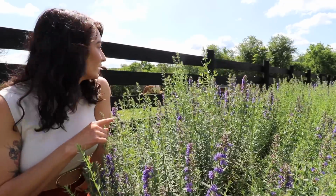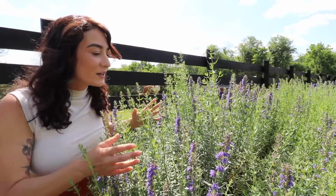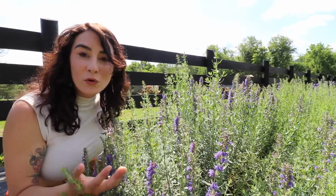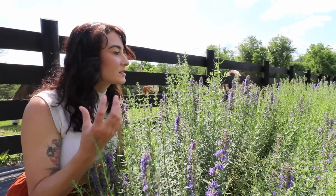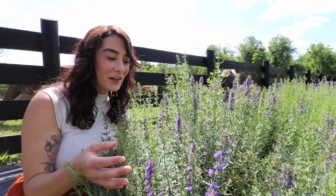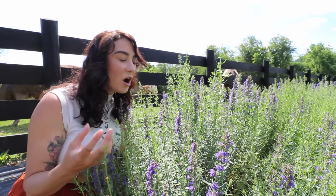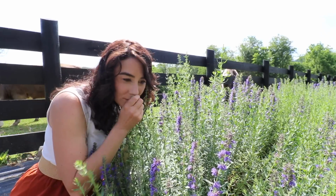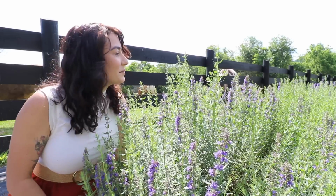Our cows are gonna come say hi to us. But this right here is hyssop. Now, love the flower, gorgeous flower. This plant will produce thousands of flowers, and I love it. All the bees are already starting to find the flowers. But you can use hyssop for cough, for chest congestion. It's also yummy for your tummy, and I think it smells amazing.